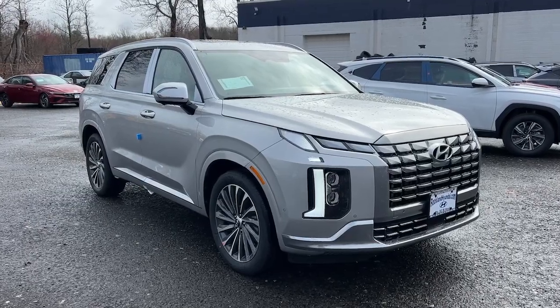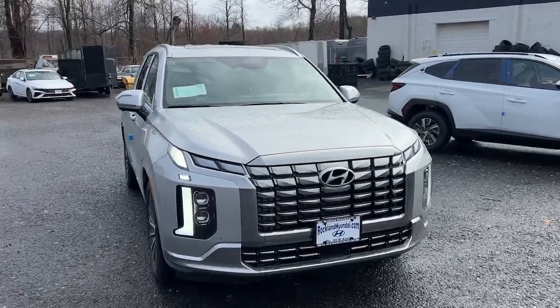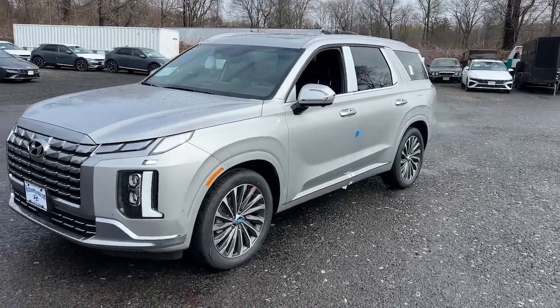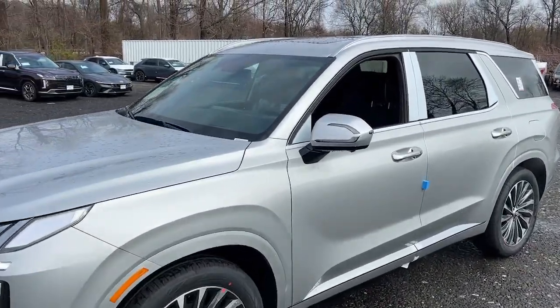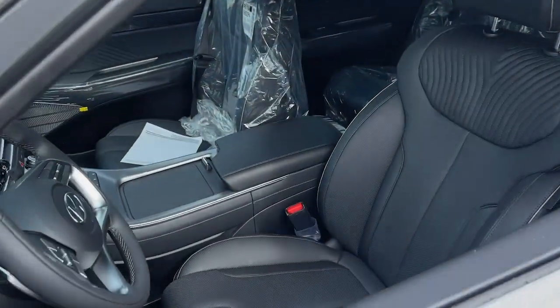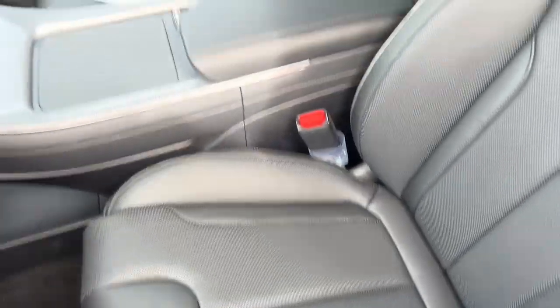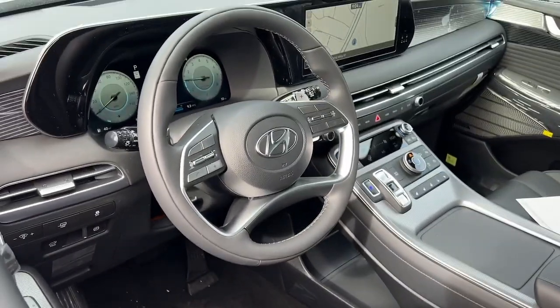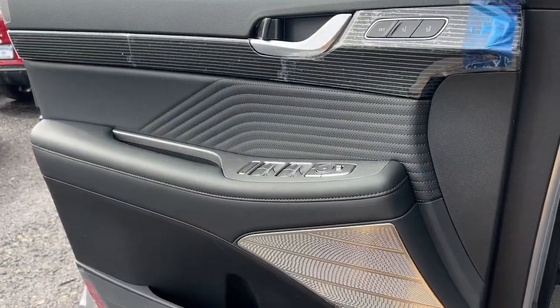Picture yourself in the 2024 Hyundai Palisade. Style, space, and performance are yours in this well-equipped Palisade. With a smooth V6, premium interior, ample cargo area, standard driver assistance, and a host of modern passenger amenities, this SUV delivers exceptional quality and capability.